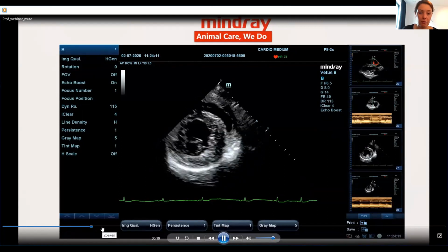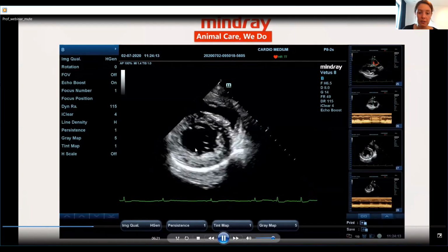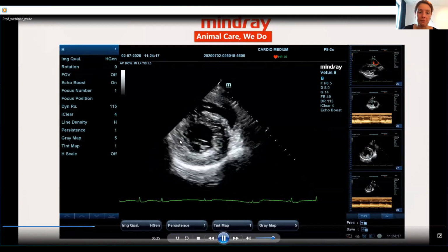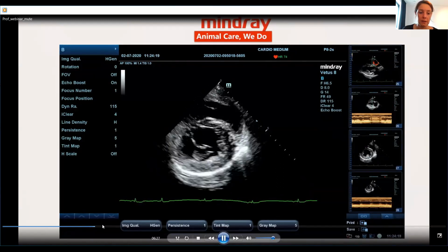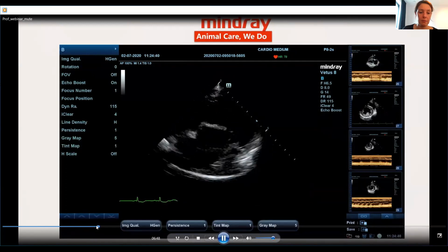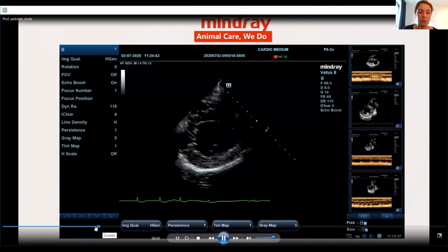Okay, then we're on to the next view, which is the short axis view at the level of the mitral valve. You saw the little fish mouth here. Yeah, and there we can also put an M-mode line. Maybe I will freeze that image.